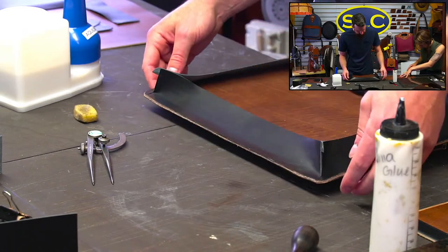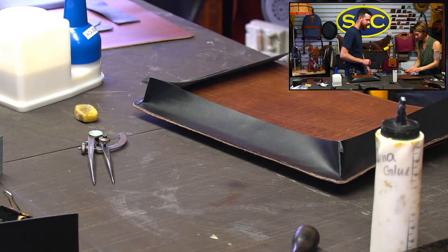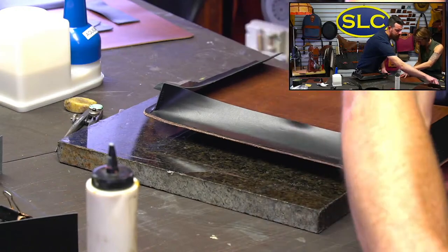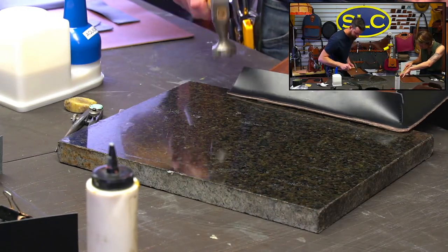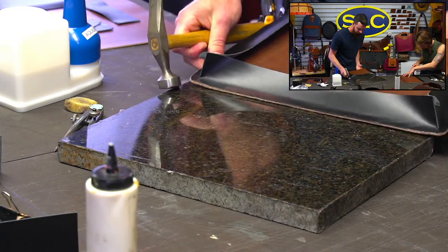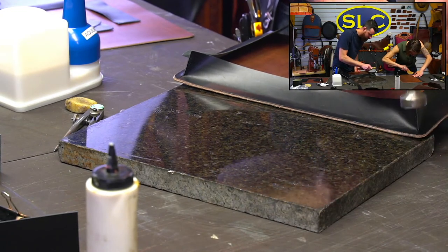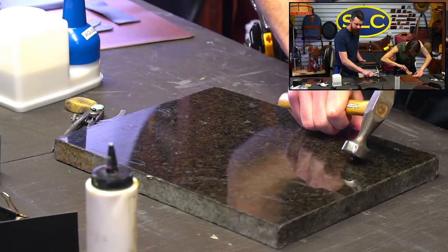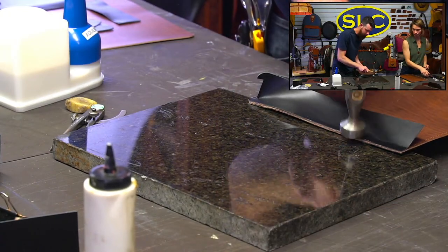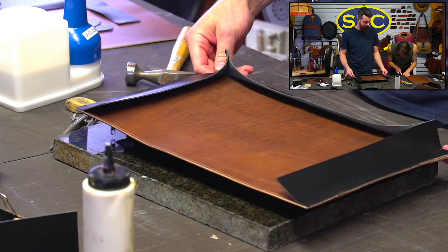These corners have a little bit to be taken off. We have a steel hammer in here. There it is. Mm-hmm. Make sure these are set. Always worth taking your time doing a good glue job. Everything's stuck in place. All right, gusset one complete.